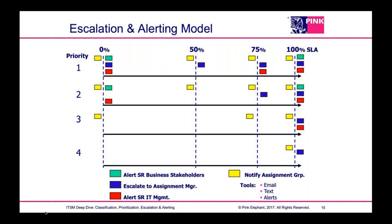So this is an example from an incident or service restoration perspective. What I've got going on here is priority 1 through 4 on the left-hand side. Priority 1, let's call this, mission critical disaster across the majority of the organization, so it's pretty nasty. I want to make sure I get that restored pretty quick, versus 4, probably something that's going to be more individualistic.